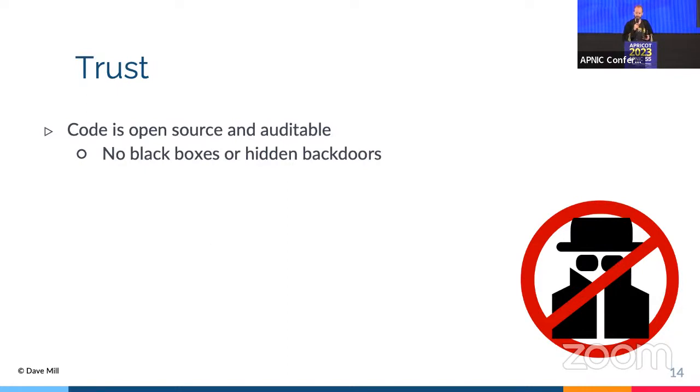So OpenLI should be trustworthy. Like I say, there are no black boxes or hidden back doors. If you don't believe me, then read the code and you should hopefully find the same. And if not, hit up Shane.